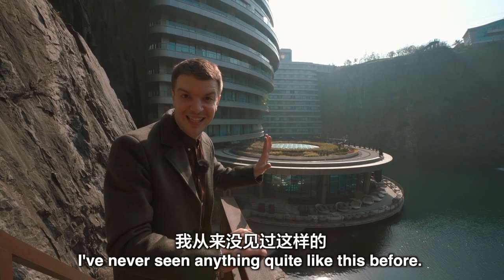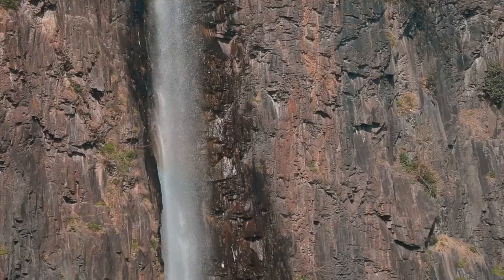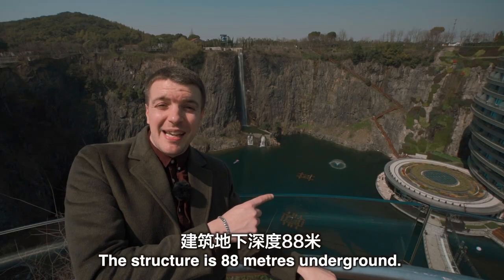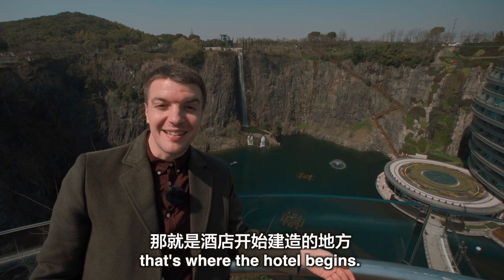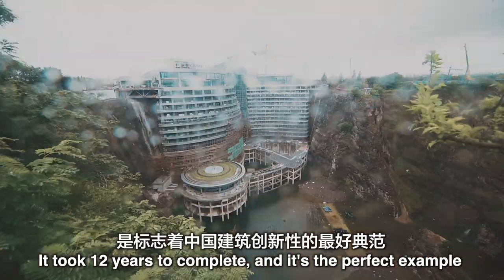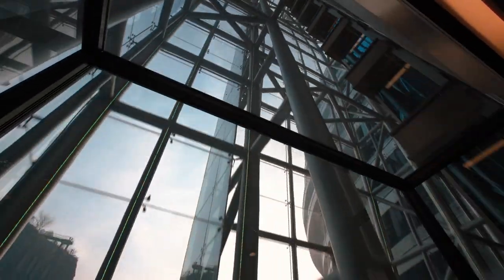I've never seen anything quite like this before. The structure is 88 metres underground. I'm at ground level right now. 88 metres down there, that's where the hotel begins. Investment in the surrounding commercial and entertainment facilities added up to nearly 2 billion yuan. It took 12 years to complete, and it's the perfect example of innovative engineering used to create 中国建筑.